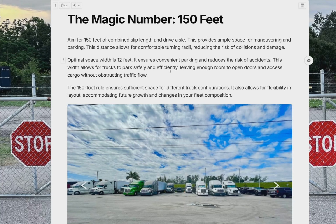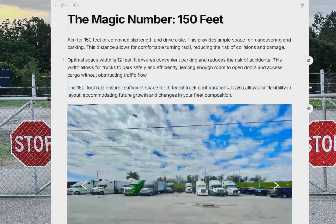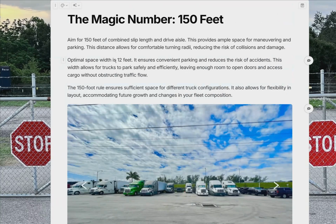It ensures convenient parking, reduces risk of accidents, and the width allows trucks to park safely and efficiently, leaving enough room for guys to open up doors, access cargo, etc. The 150-foot rule ensures sufficient space for the different truck configurations as well, and allows for flexibility in layout, accommodating future growth and changes in your fleet composition. This, I should also add, is optimal if you have a nicely shaped yard, so a rectangle, for example.